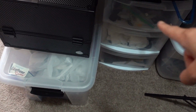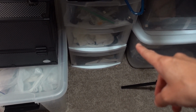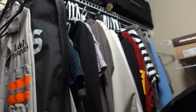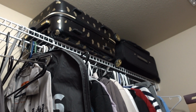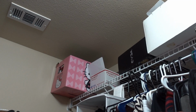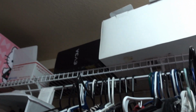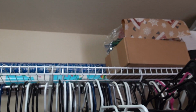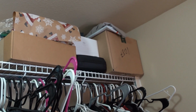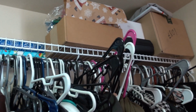More containers with medical stuff. And that one I think has just a bunch of random stuff too. And then all his clothes is on this side. And then we have our traveling stuff up there. I think that Hello Kitty right there has movies and games. And then we just have boxes. And then some Christmas wrapping stuff, which I don't want to have in here. And then those boxes up there, I don't know what that box in the corner is. This box is full of Christmas stuff.